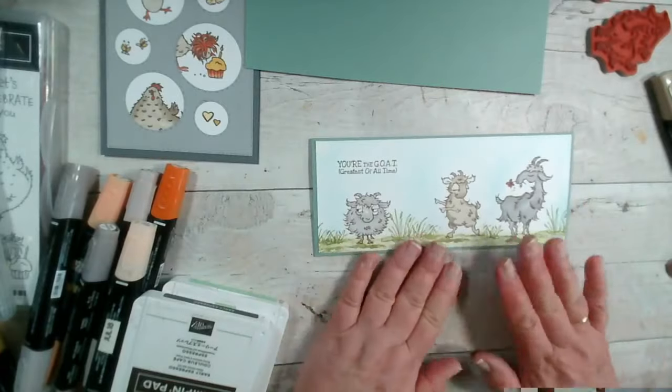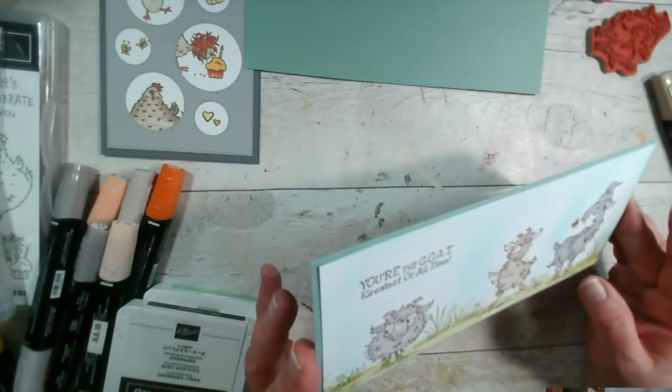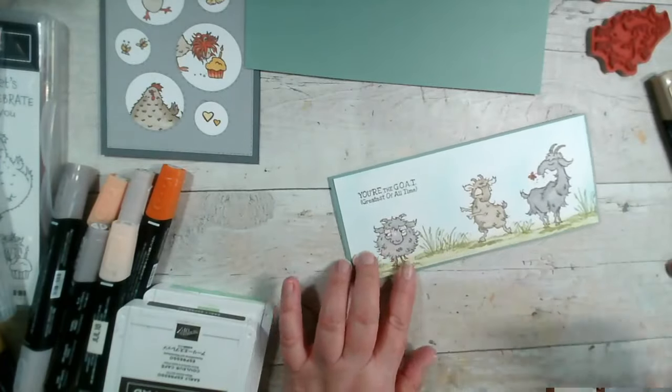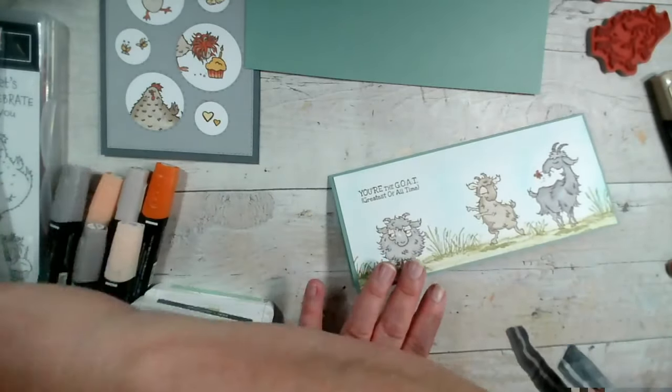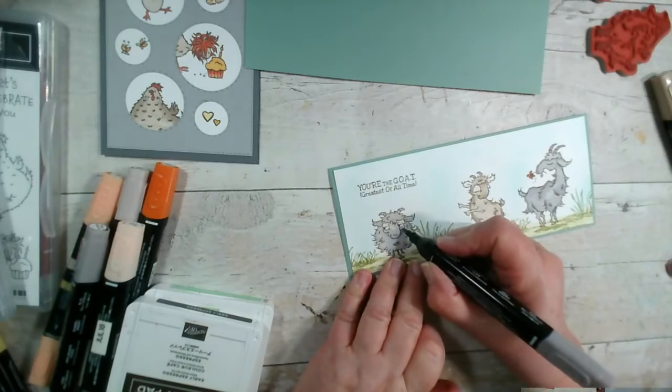Could add some birds or something in there, but I think that works quite sweet just as it is, really. Oh, missed a tiny bit there. And there we go.